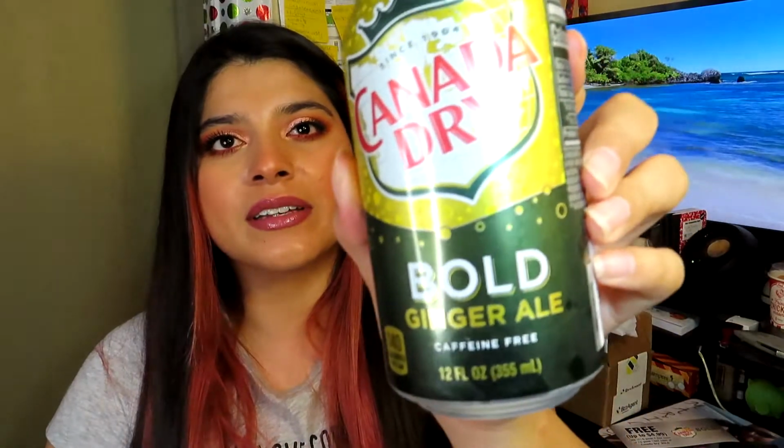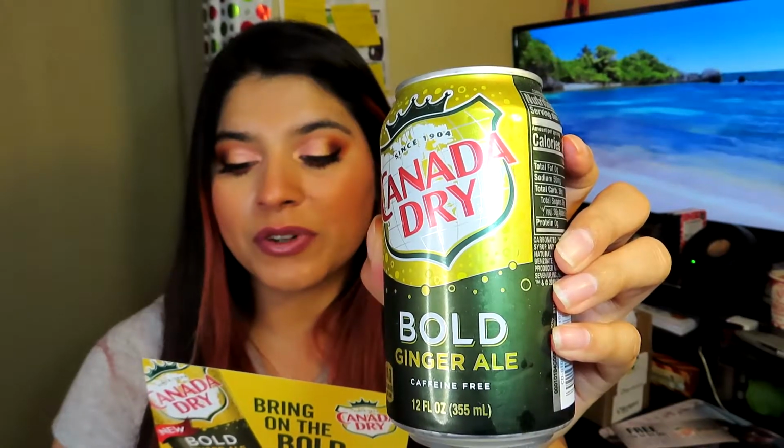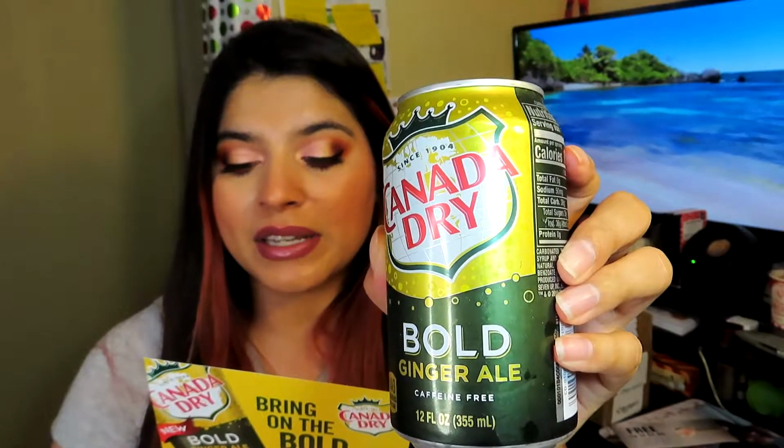And here is the new one. It is a Canada Dry Bold Ginger Ale, caffeine free. This one right here. I've never seen these before, well obviously because they're new. And it says new Canada Dry Bold Ginger Ale adds an extra kick of ginger flavor to regular ginger ale. Enjoy Canada Dry Bold Ginger Ale by itself for crisp, clean refreshment or as a mixture in your favorite cocktail. Creating quality beverages and mixers since 1904. Enjoy the best in the refreshment with Canada Dry. You can find Canada Dry Bold Ginger Ale in stores starting March 1.